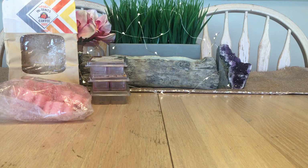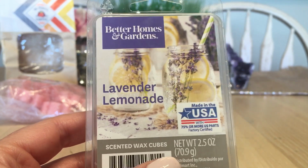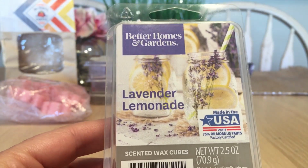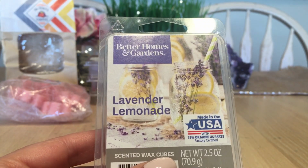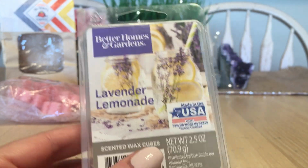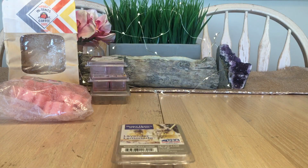And then we're going to go on to some Better Homes and Gardens. Ramona, if you're watching this, I'm going to have to send you money and get you to buy me a sleeve of this. Obviously, I purchased this when I was in the States. This is a Lavender Lemonade. Really like this one. Again, I used this in my bedroom, but it was so good. It wasn't too strong on the lavender. It wasn't too strong on the lemonade. I think it was the perfect balance.